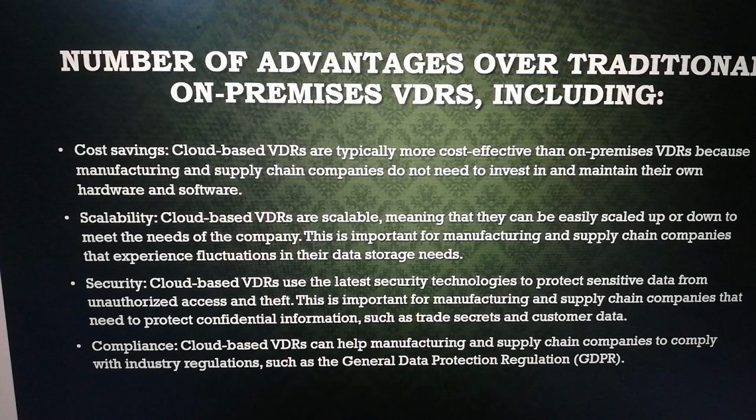Scalability. Cloud-based VDRs are scalable, meaning that they can be easily scaled up or down to meet the needs of the company. This is important for manufacturing and supply chain companies that experience inflation in their data storage needs.